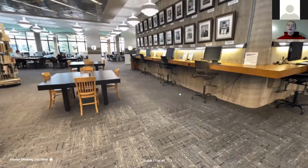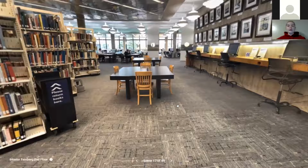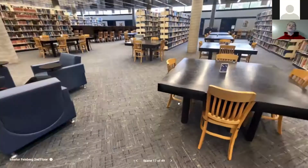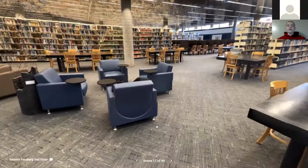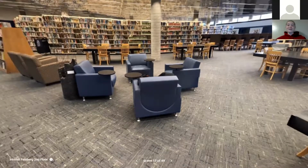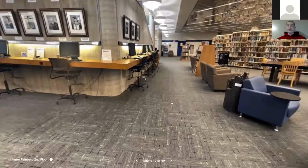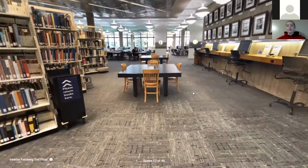But this is the second floor. So the second floor is more of a community area for the library. As you can see, we have so many books in here, so many shelves, and we have actually a quarter million books. But if there is, for whatever reason, a book that you cannot find in here, that is totally okay. We have interlibrary loan on campus, which basically means that we're in conjunction with other SUNY libraries, and we can ensure that we can get that book for you through their libraries, which is really great.